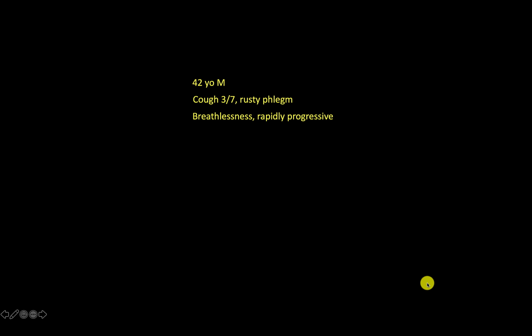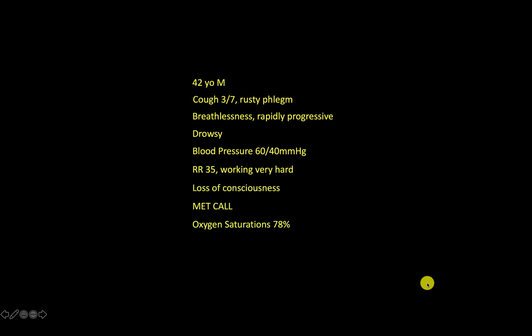When I saw him, he was breathless, and this was getting worse with time. He was a very sick man. He was drowsy when you examined him, and his blood pressure was very low. It was 60 on 40 millimeters of mercury. Now that is incredibly low. He had a respiratory rate of 35 breaths per minute, which is very fast, and you could tell that he was working very hard. He had loss of consciousness suddenly, and this triggered a medical emergency call. At that time, his oxygen saturations were 78%. This was despite getting oxygen. It was incredibly low. And despite our best efforts, he was pronounced dead.